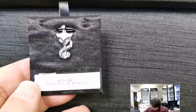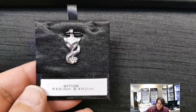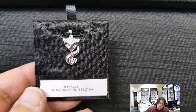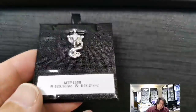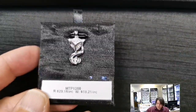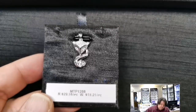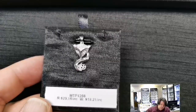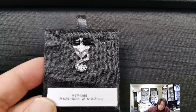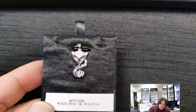And now the last four in this tray are all pearl settings. When we say pearl settings, we mean that traditionally these are made more for pearls, but you can put any half-drilled, partially drilled stone in there. MTP 1266 with a retail price of $29.16 and the wholesale price of $18.21. But Mark, you ask, what size stone goes in there? There's no listing for the stone.